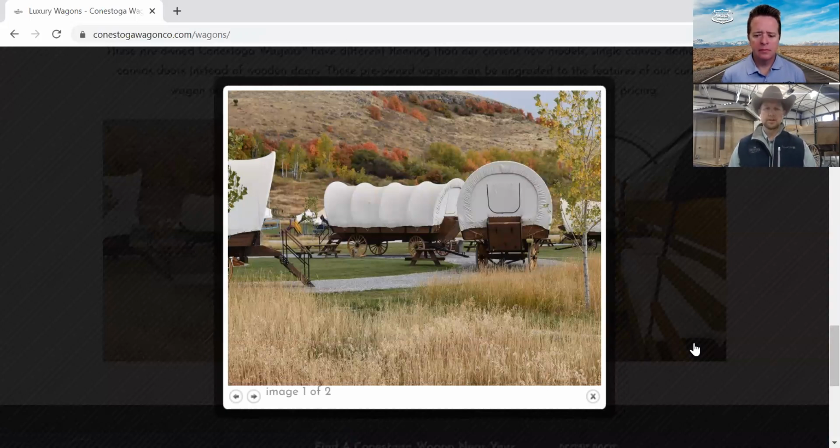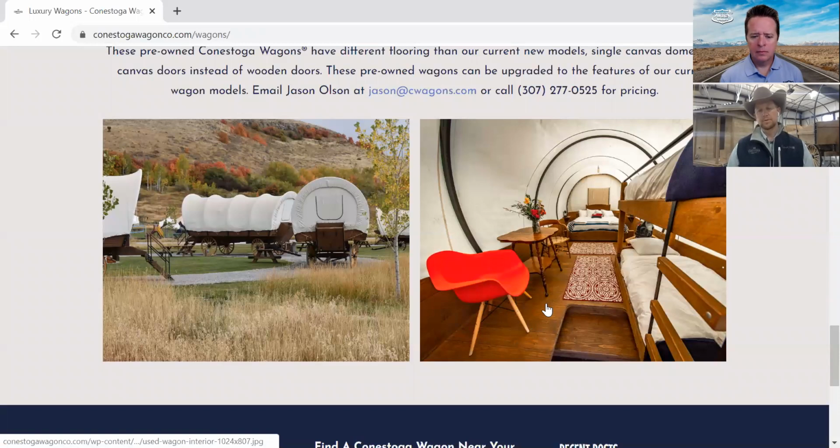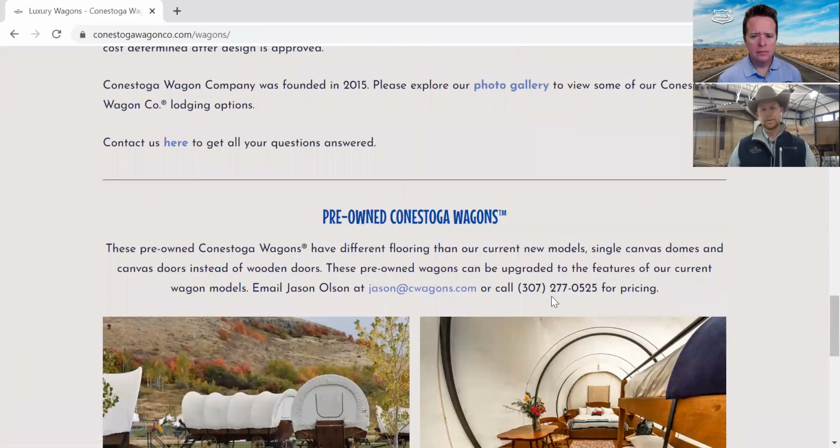They're very large. It's hard for me to convey how big they are. They stand 13 feet tall. They're over 25 feet long before the stairs. There's plenty of room inside with a king bed. Everybody wants to stop and see them. I even have campgrounds that have told me they've dedicated staff to show people the wagons, because people just want to stop and look at them. So they really bring in people just because of the uniqueness of them.